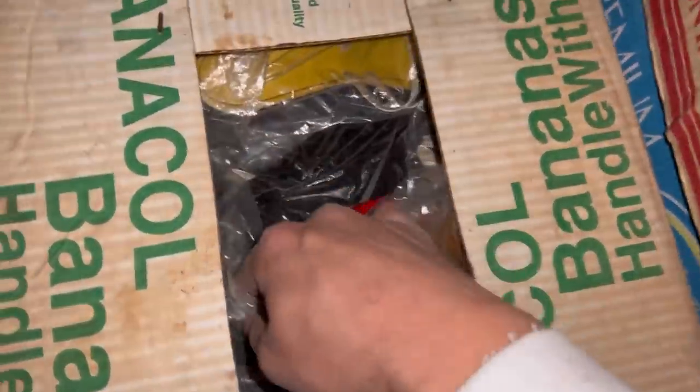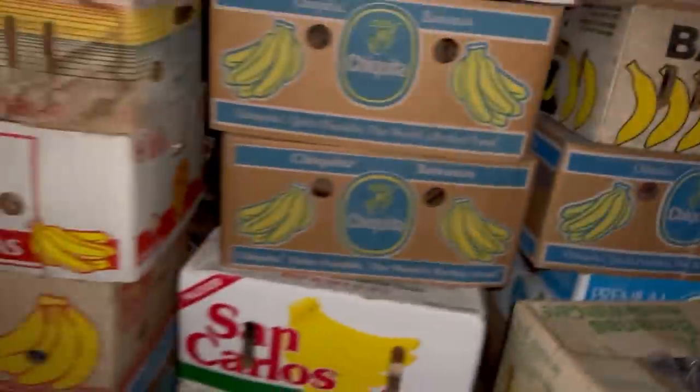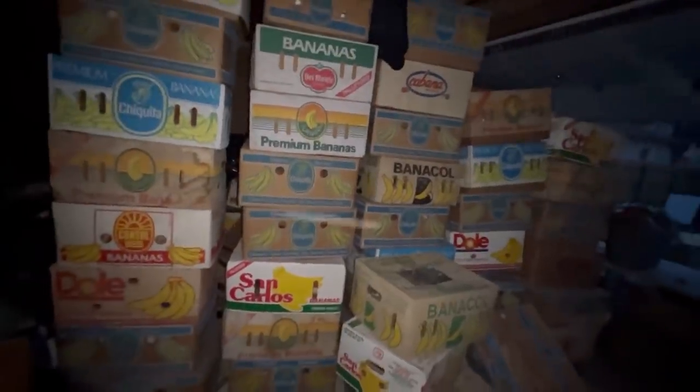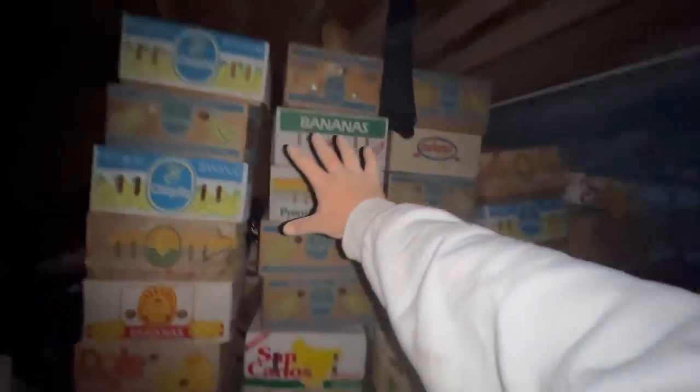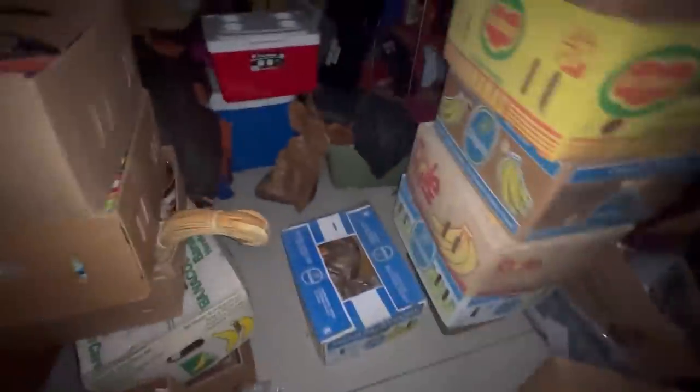What do we got here? These are more shoes. Yep, looks like another shoe box, guys. We'll move that over there with all the shoe boxes. Guys, look at this wall. This is a whole wall of nothing but leather and other stuff. Crazy. All right, next box. Okay, let's see what's in here.